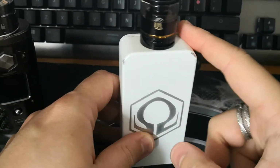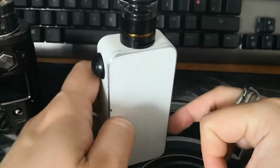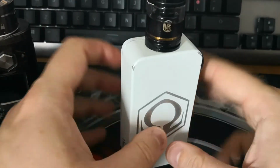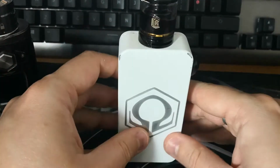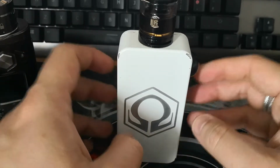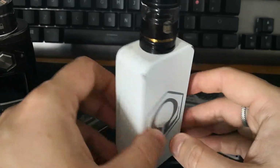Unfortunately, the Hexohm finally kicked the bucket about 3 days ago. It still sort of works. I think the board inside is sort of limiting the output from the potentiometer. It tastes like a 50-watt vape, regardless of where that potentiometer sits, which is a real shame, but thankfully Craving Vapor do a lifetime guarantee on all their devices, so I'll be sending this back to them and they'll get it fixed for me and I'll be back vaping it in no time.